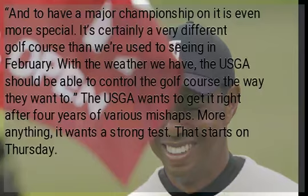The USGA wants to get it right after 4 years of various mishaps. More than anything, it wants a strong test.